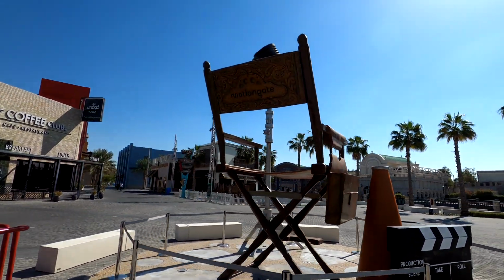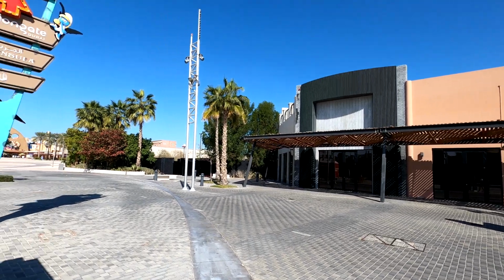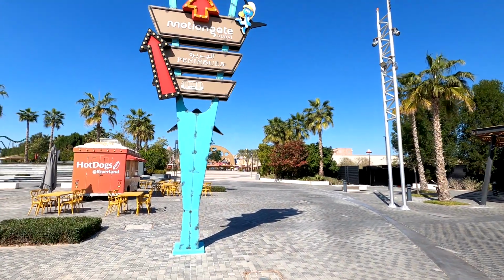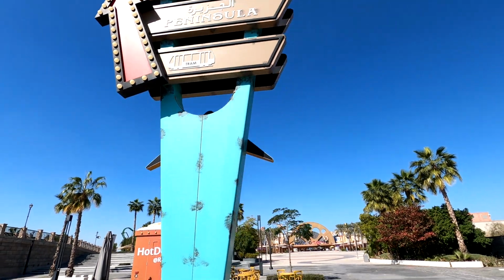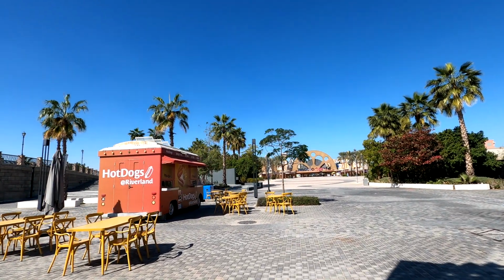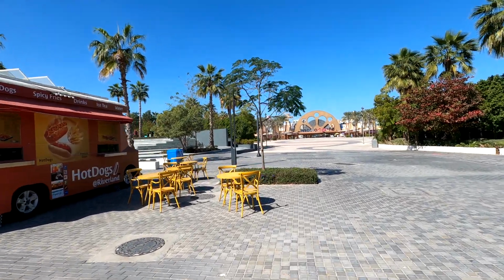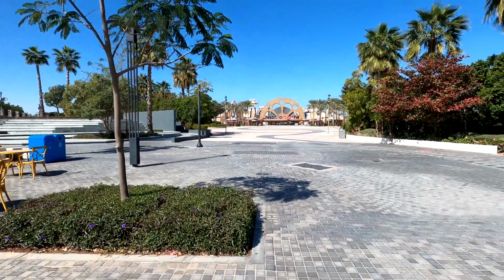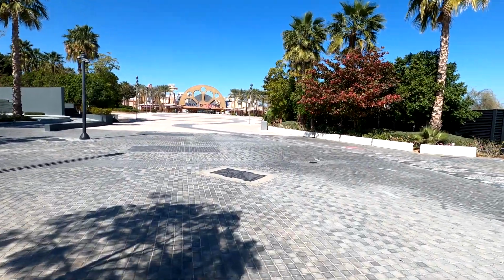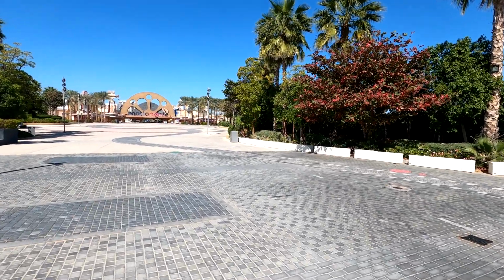So there is plenty of options with regards to food and drink, even if there is a lot of things closed. But you could just imagine how easy it would be and how spoilt for choice you would be when everything is open. So you can see by the signs, it can take you a couple of different ways. We're going to shoot down to Motiongate. That little hot dog on the left hand side, I did have one of those, and they were nice and tasty. So we have walked the closest and the most direct route possible from Bollywood to Motiongate.